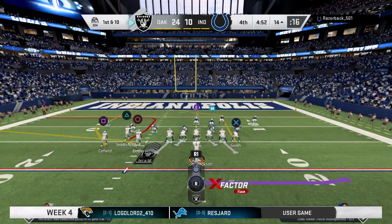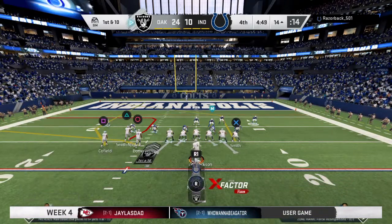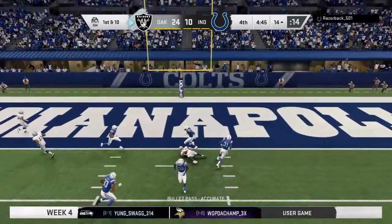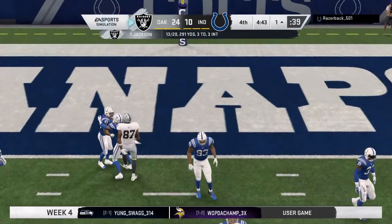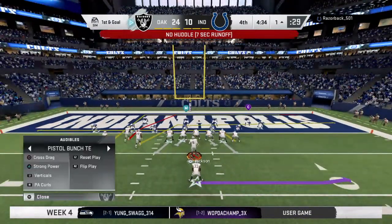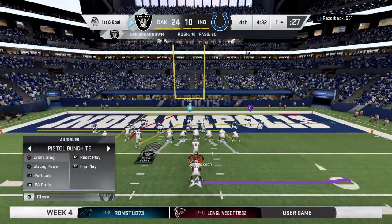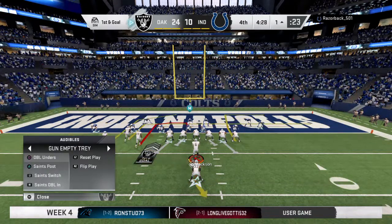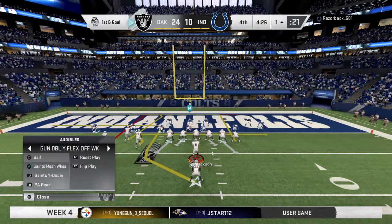From the red zone now, here's Jackson on first down. He's got it. Another nice gain, 13 yards that time, and another first down. Two of their three red zone trips so far they've come up empty on. They'll look to reverse that trend on second and goal.